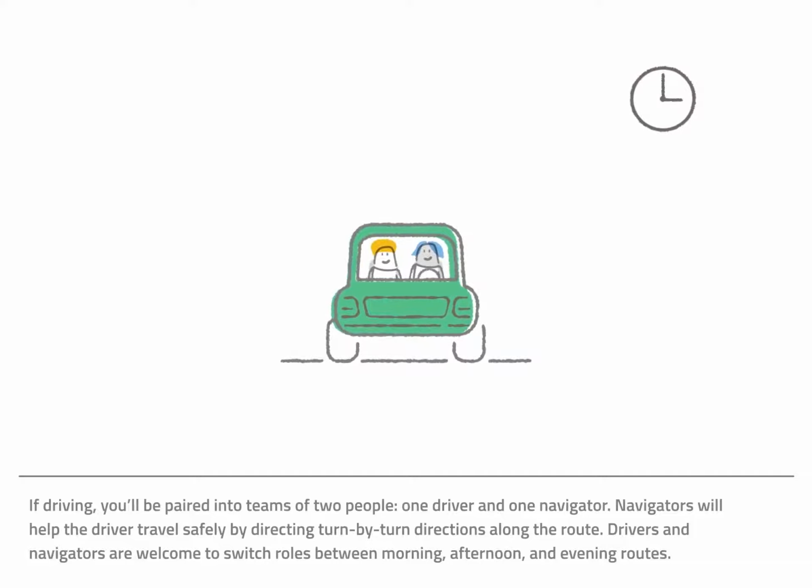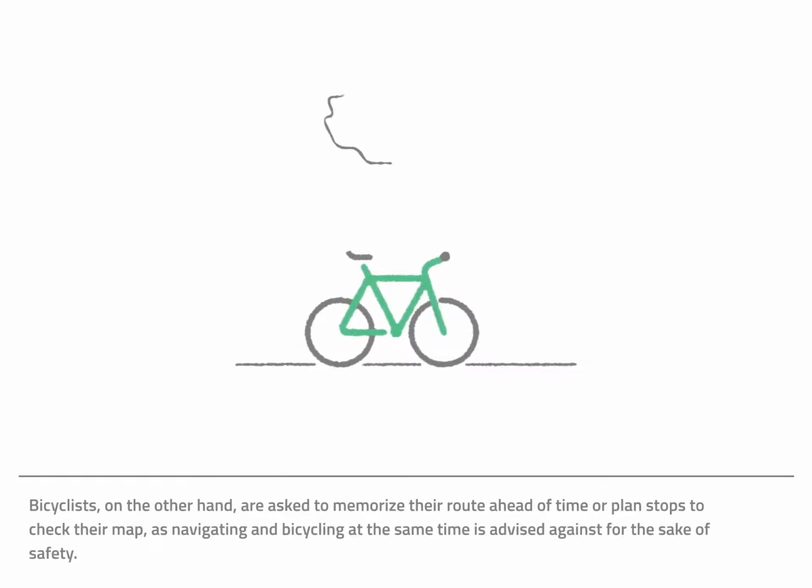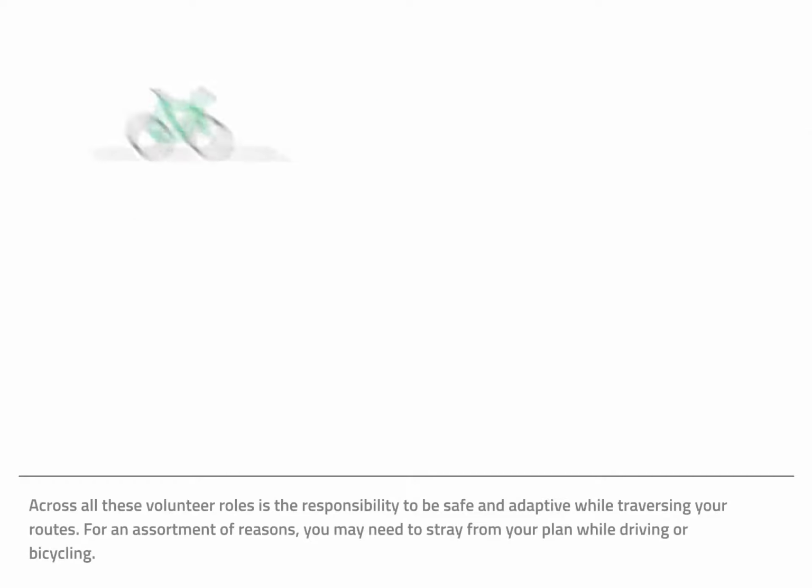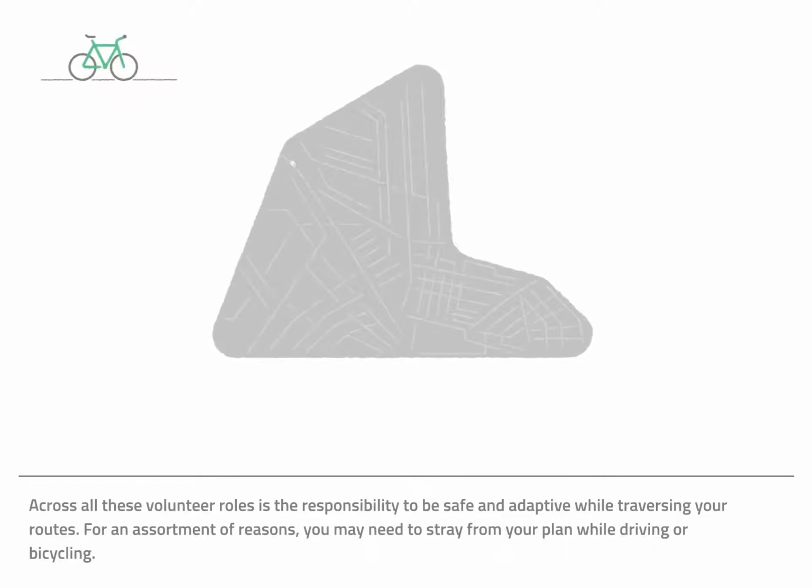Drivers and navigators are welcome to switch roles between morning, afternoon, and evening routes. Bicyclists, on the other hand, are asked to memorize their route ahead of time or plan stops to check their map, as navigating and bicycling at the same time is advised against for the sake of safety. Bicyclists are also asked to take special care of their health as they'll be outside exercising in hot weather. More on that later.